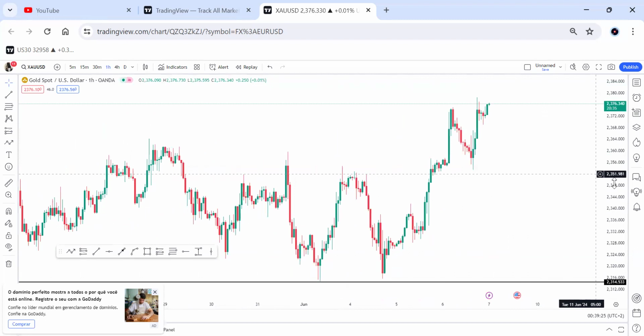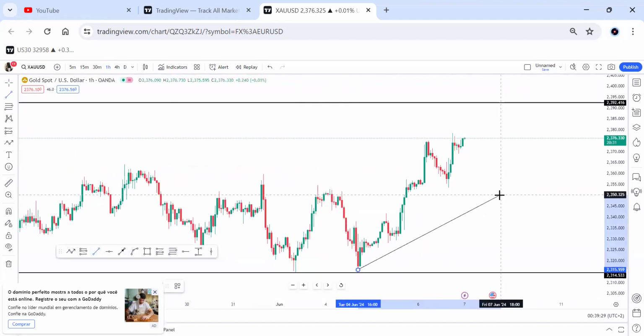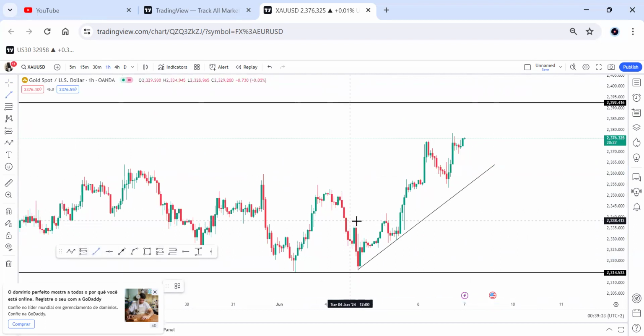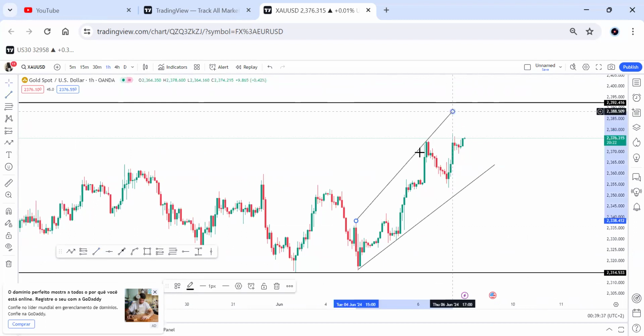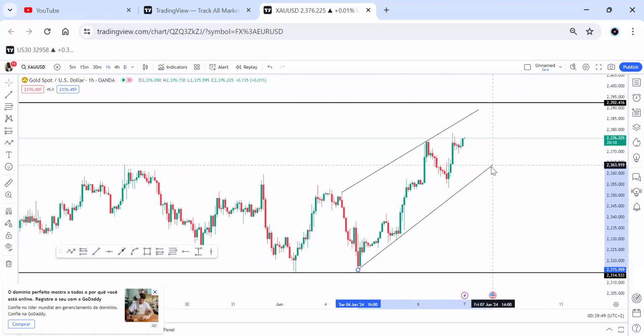Let's go. So what I can see here is basically that, guys. You can see that, and then this one is on the top side. So I'm just gonna adjust this one to where the high started, right? Where the last selling movement gave power. I don't know if you understand what I'm saying, but yeah.